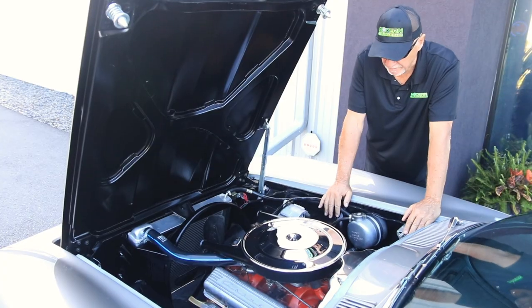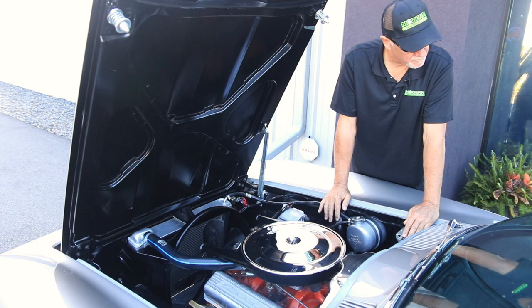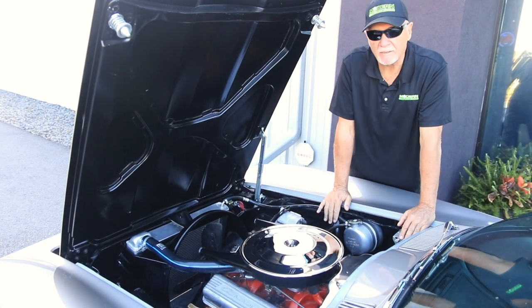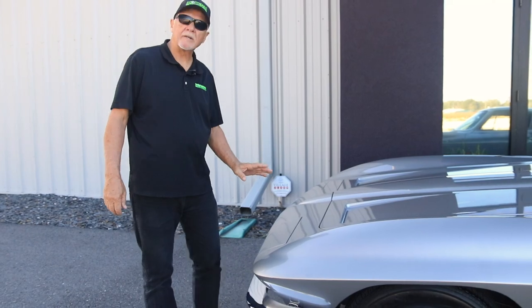When we got it, it had been stationary for a couple years. It hadn't been driven much, so we decided to rebuild the carburetor. Other than that, it didn't need anything at all, and it's really nicely done underneath. I'm going to lift it up here in a few minutes and show you how nicely it's done. So again, this was a frame-off restoration 3 years ago.